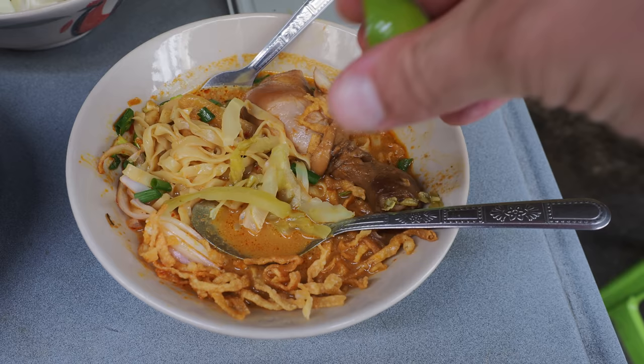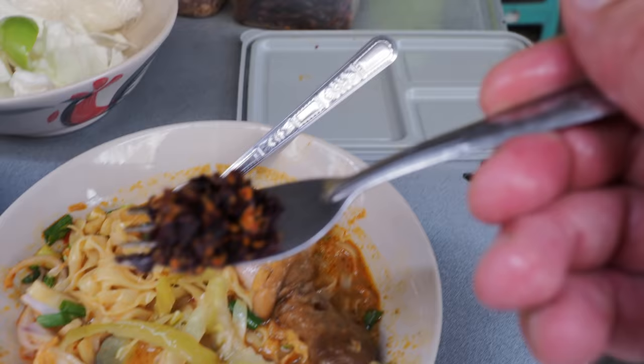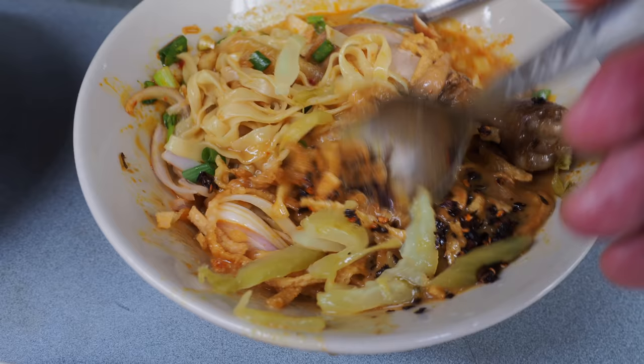I don't think she was ready to give me everything because I'm not actually meant to be eating the khao soi, am I? And then I'm gonna chuck in a bit of the pikalian, the mountain chilies. Then we'll see what that does. Was not ready for this at all, guys. Oh, that looks great.